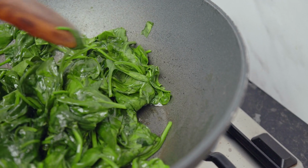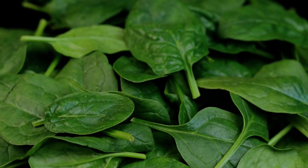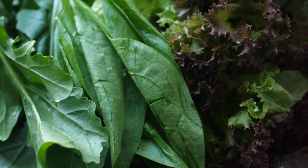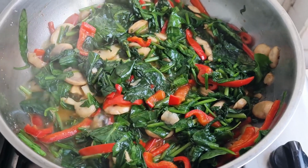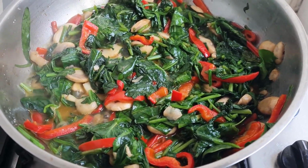1. Spinach. Spinach is a powerhouse of magnesium, which can help regulate blood sugar levels. Low in calories and high in fiber, it's perfect for diabetes management. Incorporate it into salads, smoothies, or as a cooked side dish to benefit from its health properties.